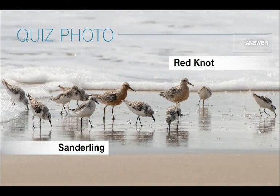This was a fun day. Just sitting in the sand on the beach. There's a least tern colony behind me and American oystercatchers on my left side. And these guys just popped in. I wasn't expecting to see red knots in breeding plumage that day. It was in June, so they had, in theory, already moved past. But these two flew in with the sanderlings, and it was a great day.